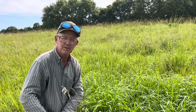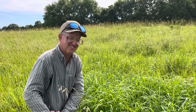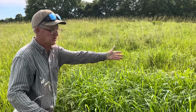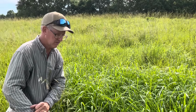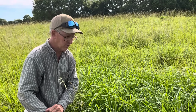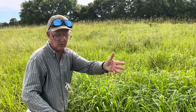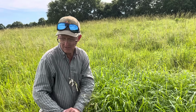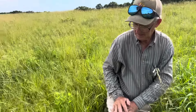I thought we were told that if we had big blue with fescue, it wouldn't express itself. Well, that's what some people were saying. There's fescue all around it. I think a lot of it comes back to management. If you learn to manage your forages, you will have some big blue, you will have some fescue, you'll have brome, you'll have timothy. Indian grass. Bluegrass. There's a lot of timothy coming up in here, especially on that ridge up there where the cattle are grazing right now.